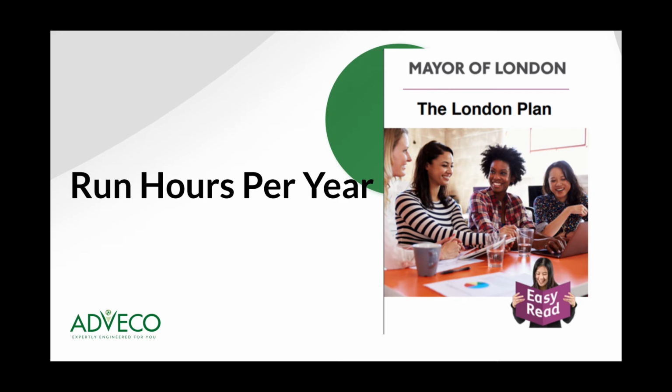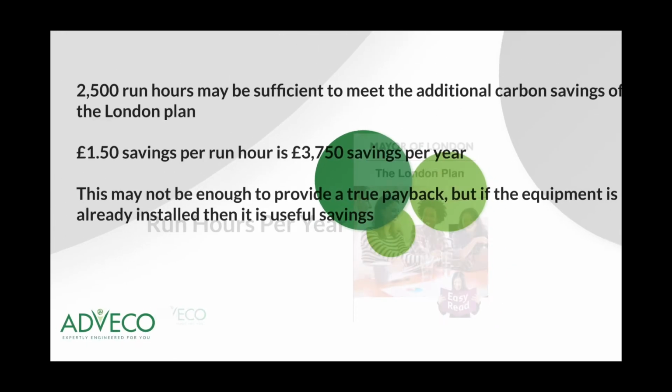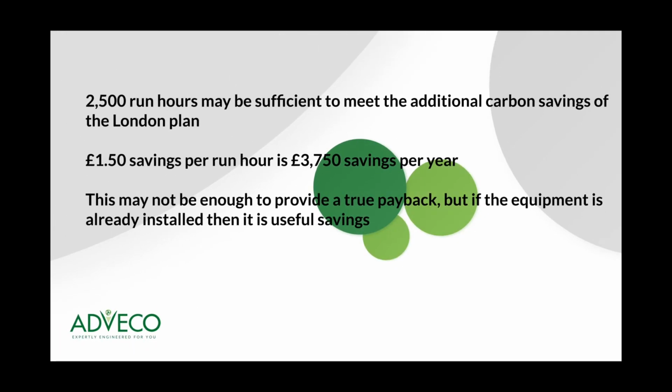Now, due to some of the carbon requirements on things like the London plan, the CHP may have been put in to meet those carbon targets, and the run hours per year might not actually be all that high. For example, to meet a London plan, it wouldn't be uncommon to see a CHP running for about 2,500 hours per year. So that might meet the carbon savings of the London plan, but it may not be enough to provide a true payback on the unit.